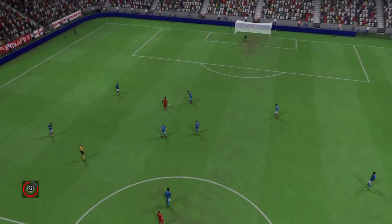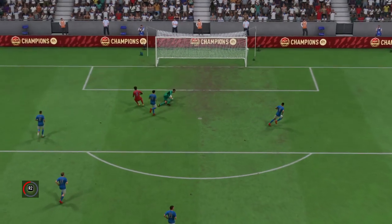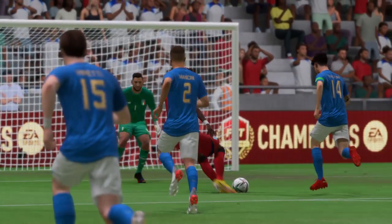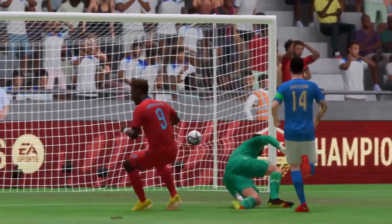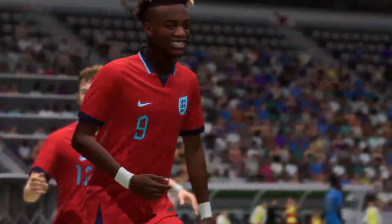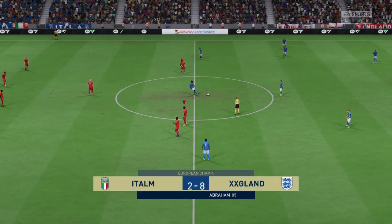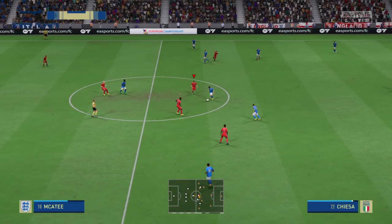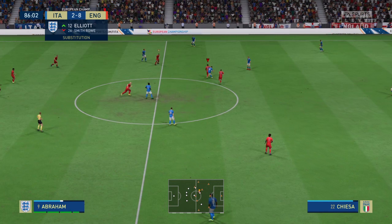Just look at this again. He's so hard to knock off the ball once he gets going. Of course the defending could be better, but that's a great individual goal. It's a massive lead, and it's very hard to imagine them losing it now. 5 minutes to go.